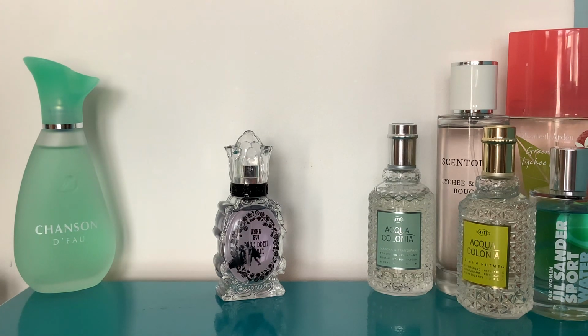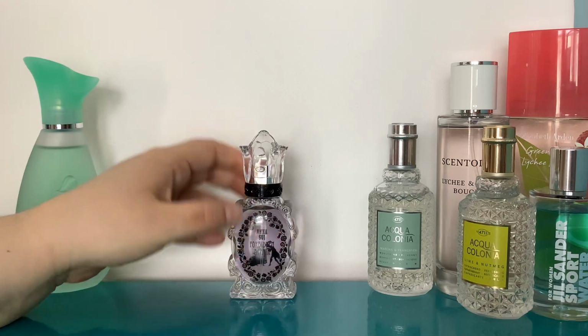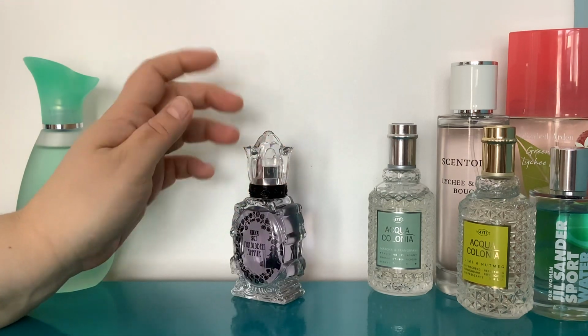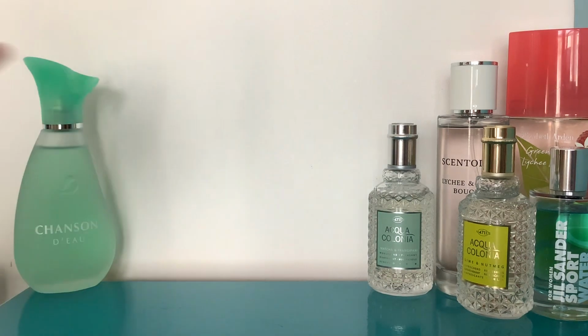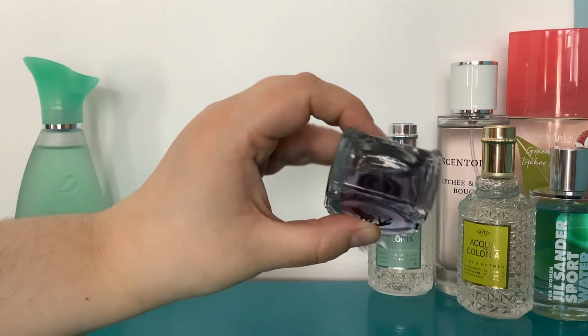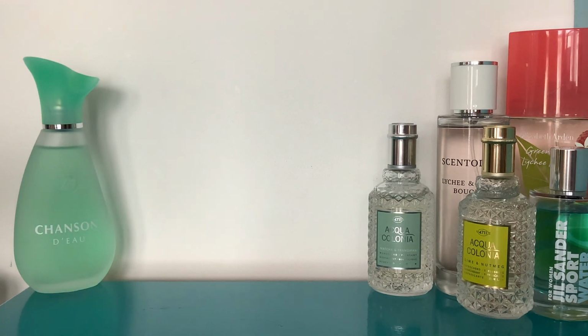But it's very pretty. It's quite easy to wear, because most Anna Sui's I've smelt are still quite light. It's got a cool bottle. You can get this for quite cheap. I think this one was probably between £10 and £15. It's 30ml. Hang on. Oh my goodness, I can't read it at all. How are you supposed to be able to read that? Anyway, I think this is a 30ml eau de toilette.